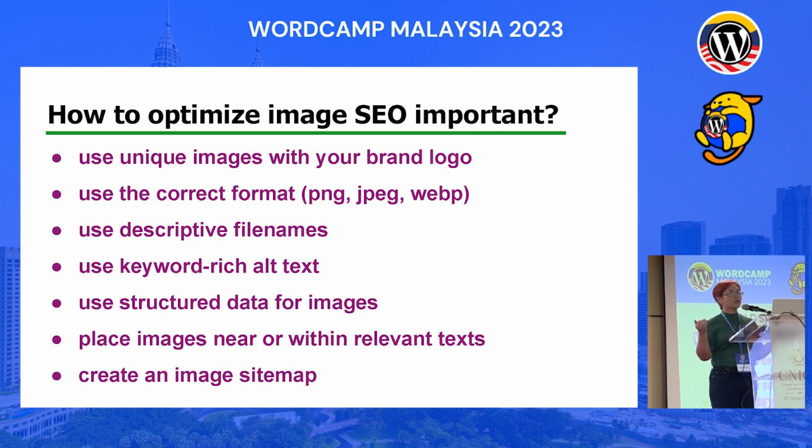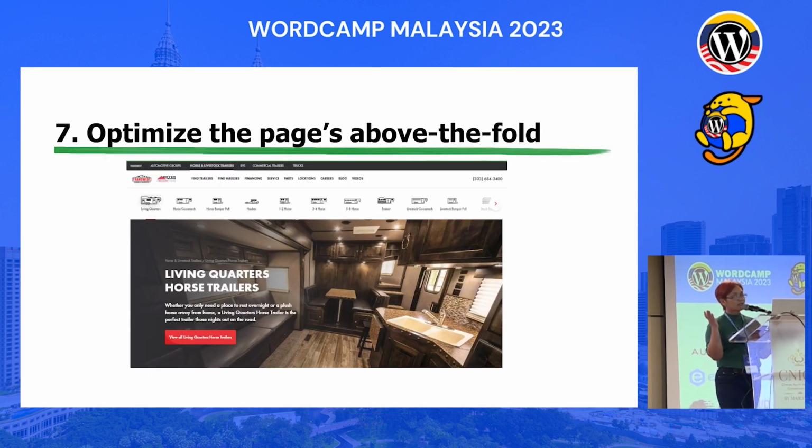Use unique images with your brand logo. Don't just take any stock photos and then put your brand logo there. It's not going to work. It has to be original, authentic images. Use the correct format. Use descriptive file names, not just 001.jpg, but really the description of the thing. Make your file names and alt text keyword rich. Use structured data for images, and put those images near the text that's related to your image, and if possible, create an image sitemap.